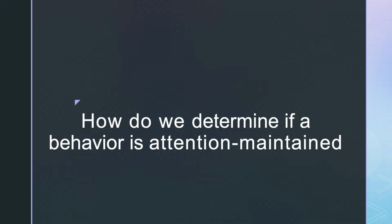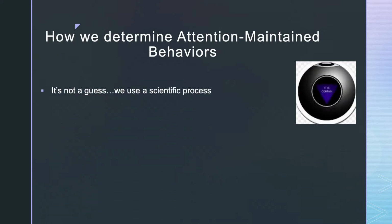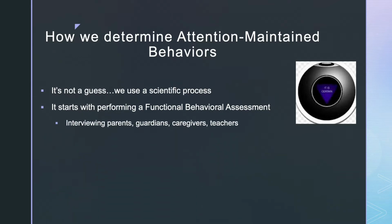So moving on, we're going to go over how do we determine if a behavior is attention maintained. We do not make a guess or consult with the magic 8-ball to figure out why a behavior is occurring. We do it through a scientific process. It starts with performing a functional behavior assessment. This usually involves interviewing parents, guardians, caregivers, and teachers, typically done during an intake evaluation. We also like to do direct observations of the behavior or collect data such as ABC data.